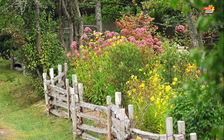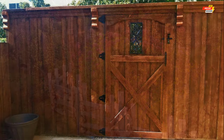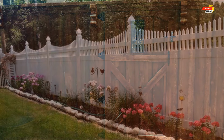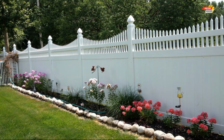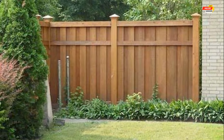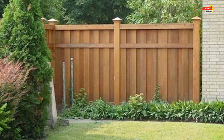4. Bamboo fence. Bring a touch of the tropics to your backyard with a bamboo fence. This eco-friendly option offers natural beauty, privacy, and a sense of tranquility. Choose from various bamboo varieties and heights to suit your space.